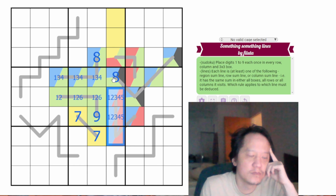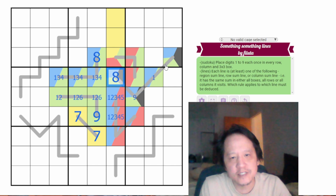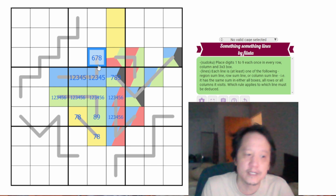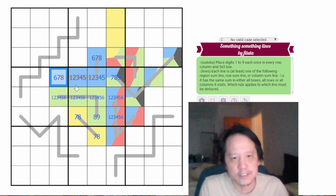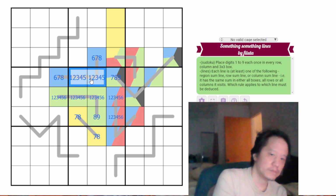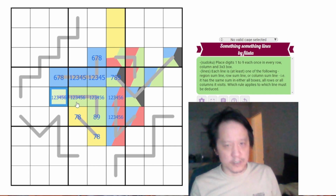Okay, so hold up. 8 means this is 9. This is 9. So this is, yeah. This 8 means this cannot be a region sum line, because if it's region sum, this is also an 8. So no, we now know, good information, this is a region sum line. This cannot be a row sum line. We've just eliminated all the possibilities. We tried 6, we tried 7, we tried 8. Therefore, this is also a 6, 7, or 8. And it's the same digit as this, right? Now, we don't know what limitations there are. This cannot be 6.